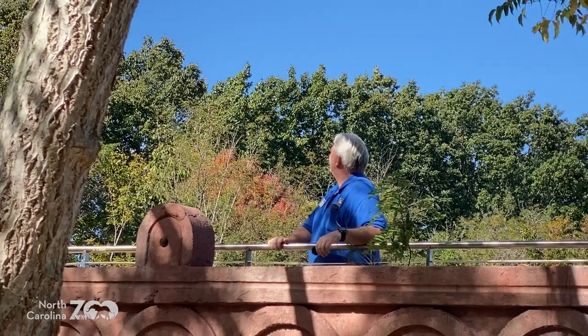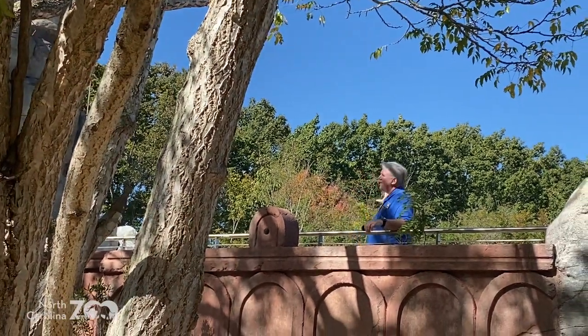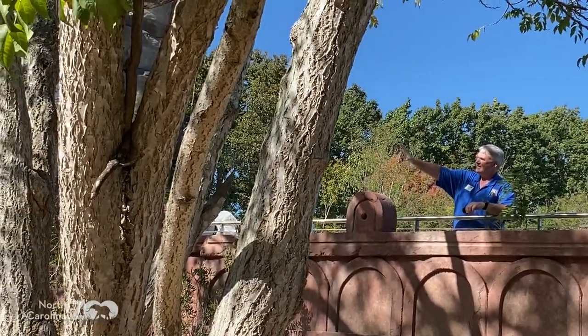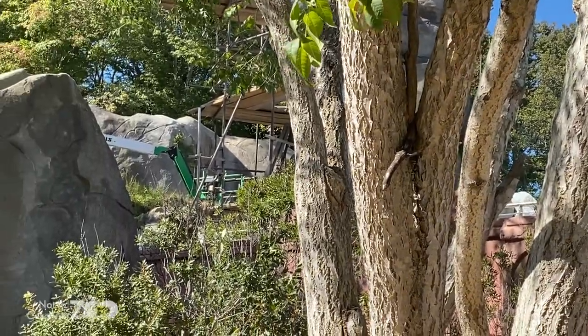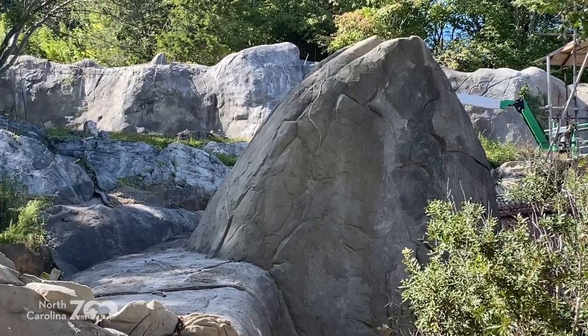So how about that, huh? Baboon construction, some really neat stuff happening. So much happening out here. Team working hard. Want to get the baboons out. So you can imagine all of this, that wonderful space, could be opened up soon for the baboons. I'm looking forward to it. I imagine they will too.